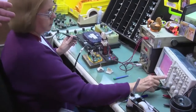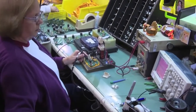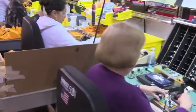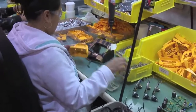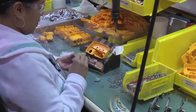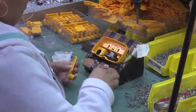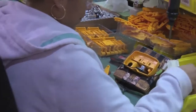Again, there are several settings on this that have to be factory set to allow it to discriminate the materials and detect correctly. Moving on here, using lean manufacturing techniques, this lady is installing the circuit board and preparing the case. You can see her putting in the speaker. Everything slides together, snaps together very quickly. Putting in the battery springs and moving along.